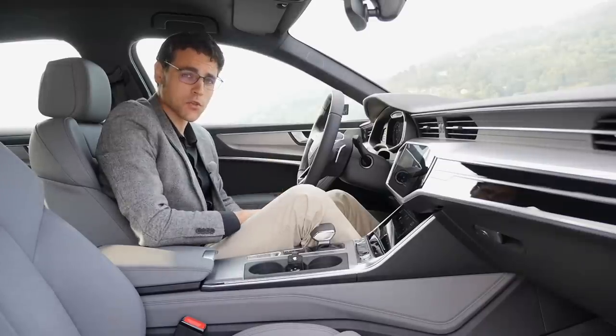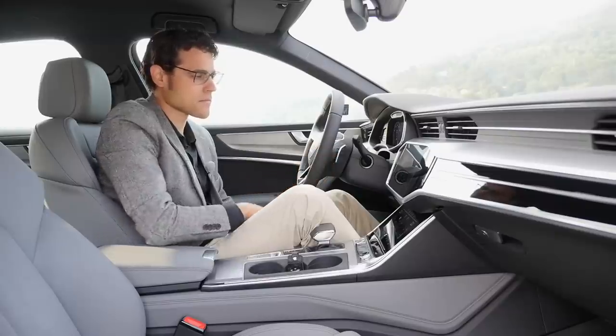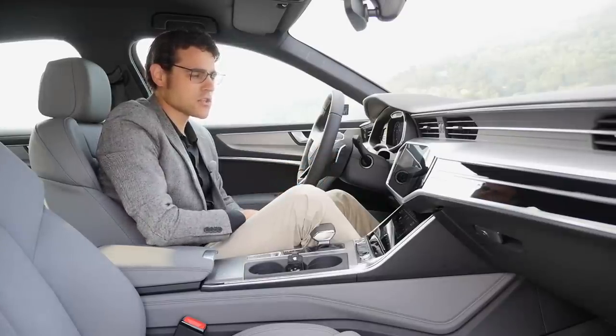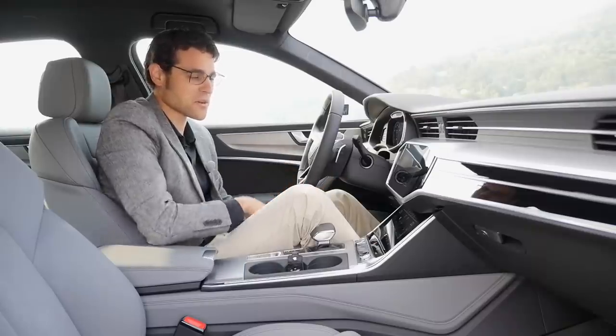However, what you can do with the voice control to make it a little bit simpler and safer is, for example, adjust the temperature. So now it says, what can I do for you? Change the temperature to 23 degrees. I'll increase the temperature to 23 degrees. Nice. So it's also 23 degrees now.